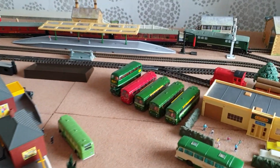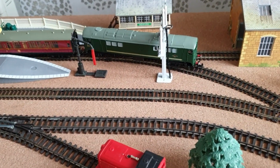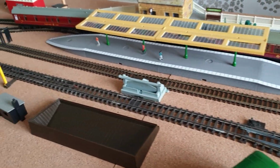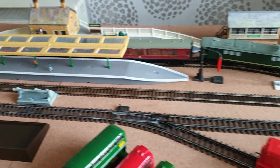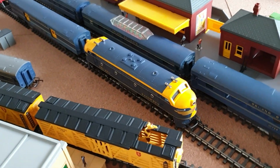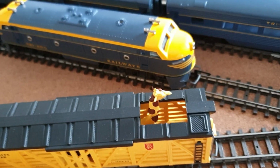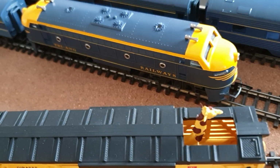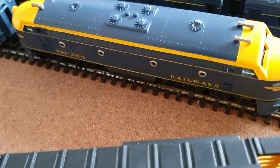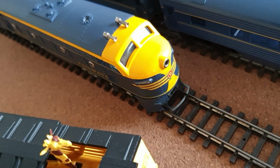Hello, welcome back to the railway, and we're going to be running the Kobo this week with the Hornby Dublo Super Detail coaches, and we'll also be running this little fella here, and also the double-ended diesel loco, the earlier version of the one I showed you in the last video. This one's got Triang Railways on the side, and this is in a lot better condition than the later one that I've got.